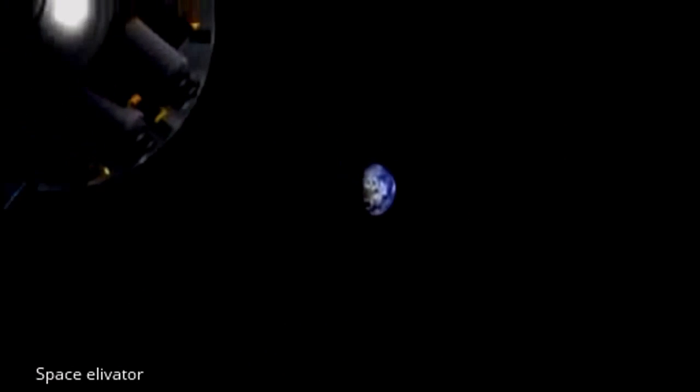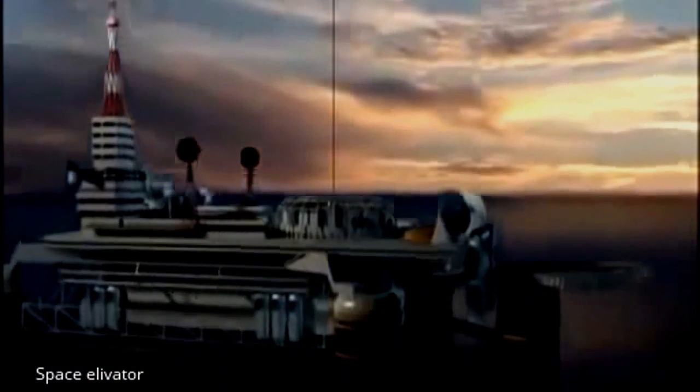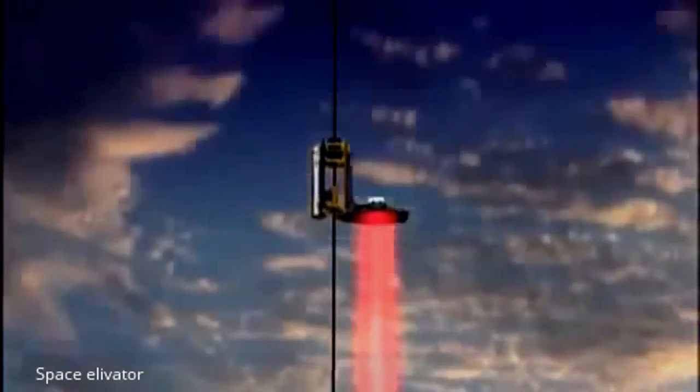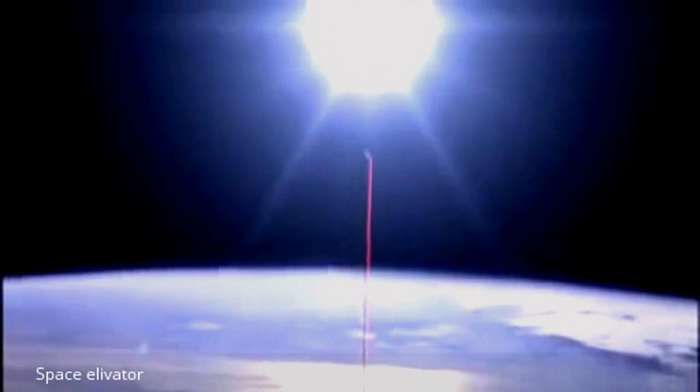First, launch a satellite to geosynchronous orbit, 22,000 miles above Earth. Then, lower a cable or ribbon and attach it to a platform at sea. Clamped to the ribbon, elevator cars or climbers could carry people and payloads up and down. Lasers on the ground would beam energy wirelessly to solar cells on the underside of the climber, powering electric motors for the 22,000-mile journey.